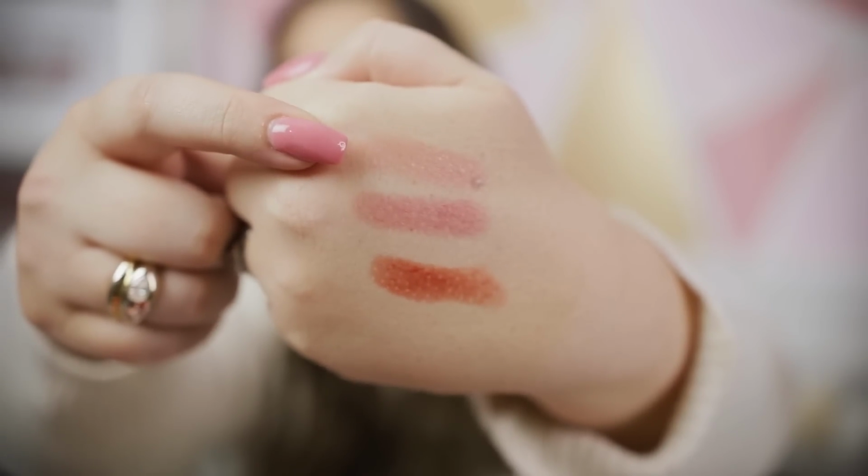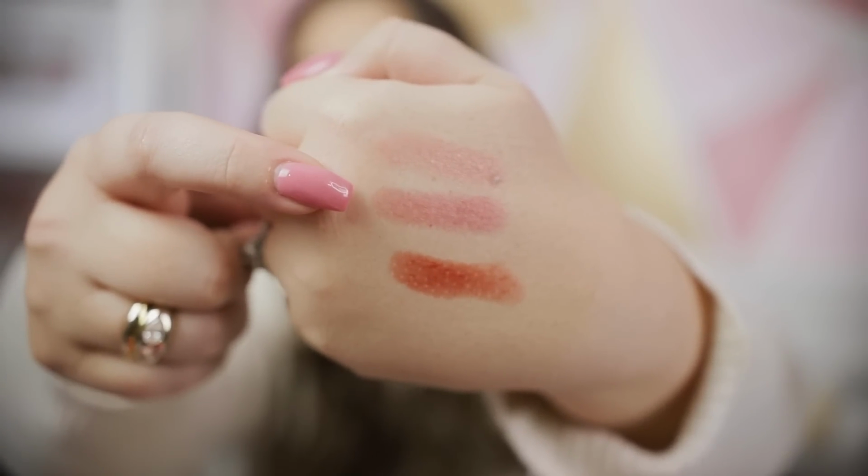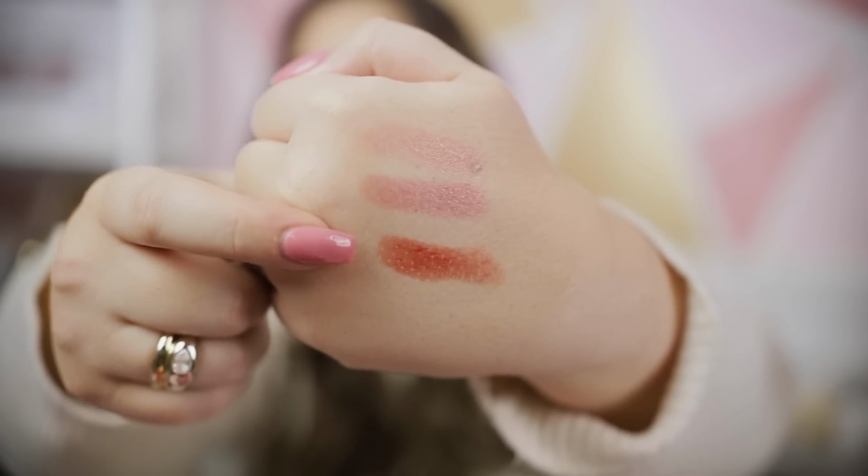So here are the swatches of all three shades that you get in this value set, starting with Beverly Hills here, which is a peach. Then we have Cheeky, the Cool Pink, and Mars, which is the Warm Brick shade. So I'm excited to use these. I think it'll be fun to play around with.